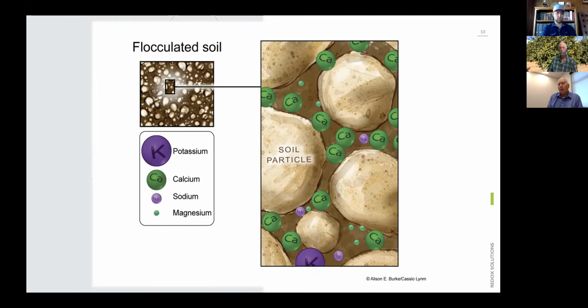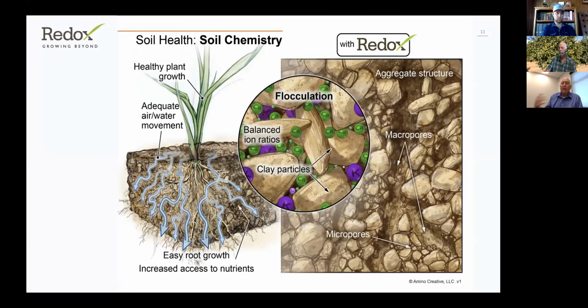But calcium amongst these cations is unique in its size and valence. And when I say size and valence, it's divalent, or two positive charges, and the molecular size of calcium is unique in that, different from the other cations, it has this ability to hold and attract, to flocculate the soil by attaching to a colloid and attaching to another, and it pulls those together.